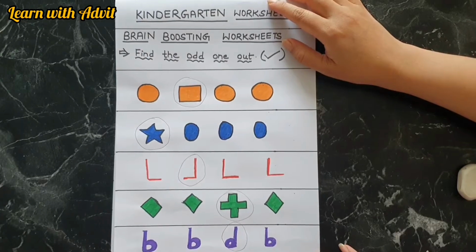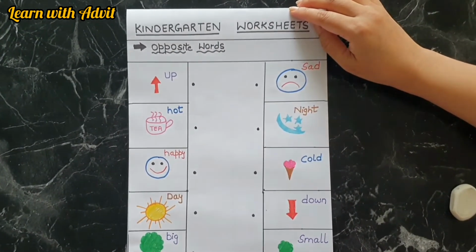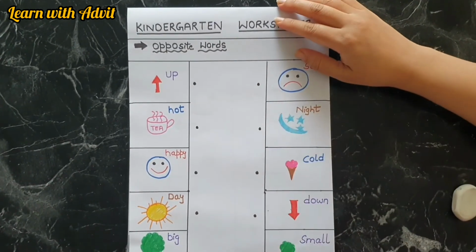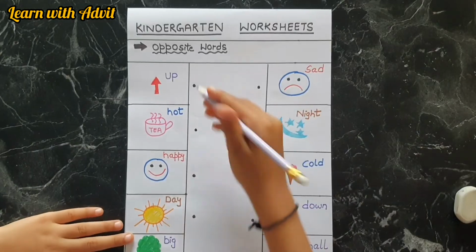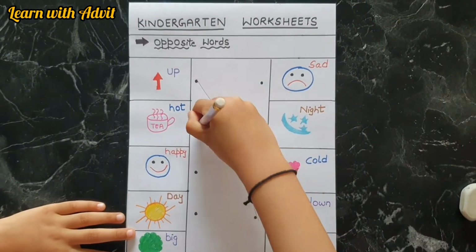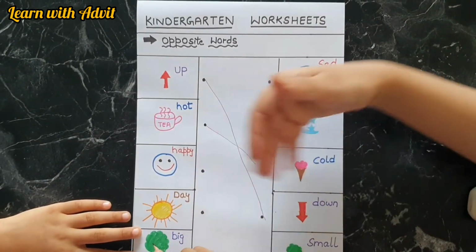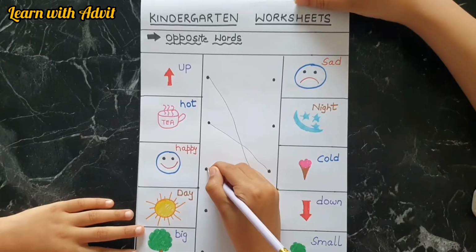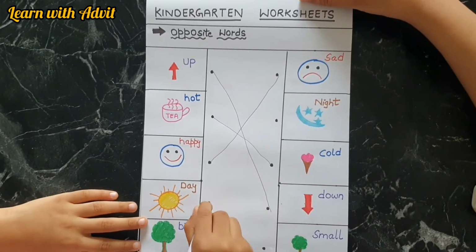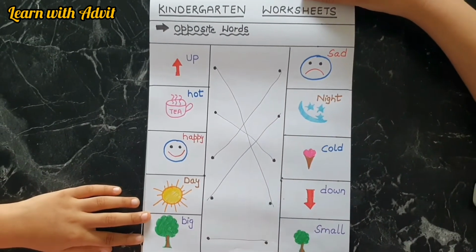Yeah. So, here are some opposite words with the pictures. You have to look carefully at the picture and match the opposite words. Come on, start doing. The opposite of up is down. Very good. The opposite of hot is cold. Why is it hot? Because it's tea and ice cream is cold. The opposite of happy is sad. The opposite of day is night. The opposite of big is small.